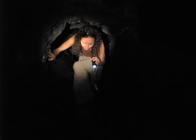Adventure tunnel. Coming back out into the larger caverns of Kalmana Caves. It's very slippery here. Watch your footing for all the loose rocks that were dropping from the ceiling and the walls due to recent earthquakes.